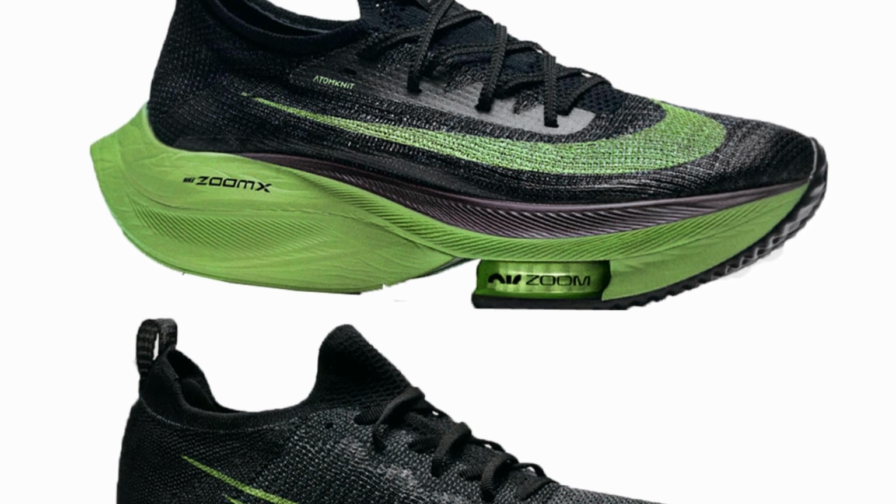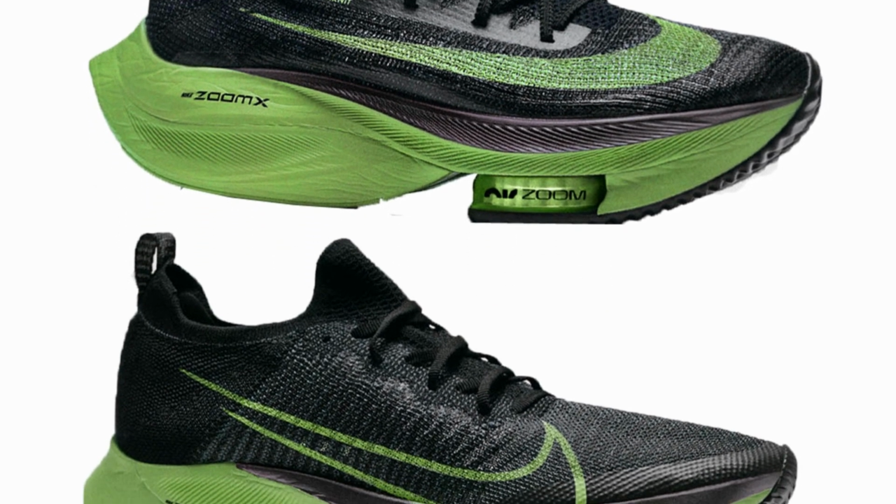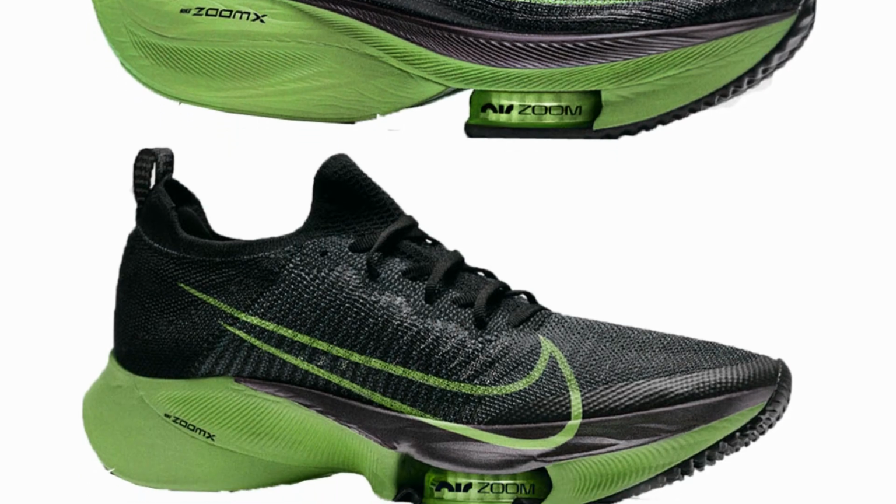And then we have this new Tempo Next Percent, which is gonna cost $200 and comes out this summer. And I think it is actually gonna be replacing the current ZoomFly and possibly even the Pegasus Turbo, which I personally would be very sad if that was true because I love the Peg Turbo.